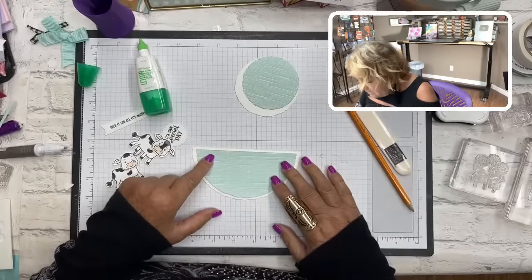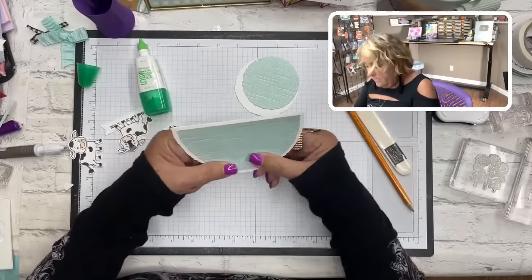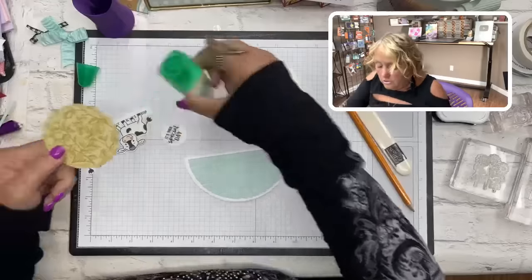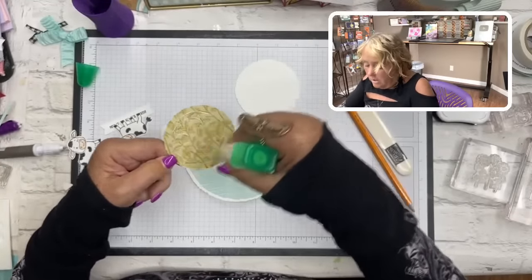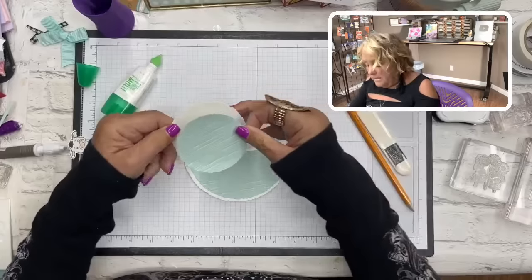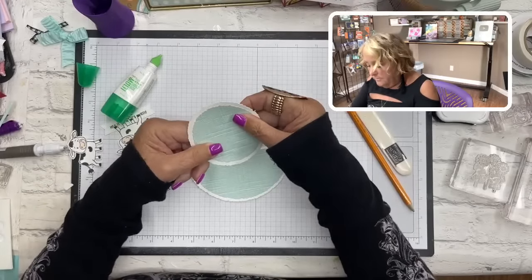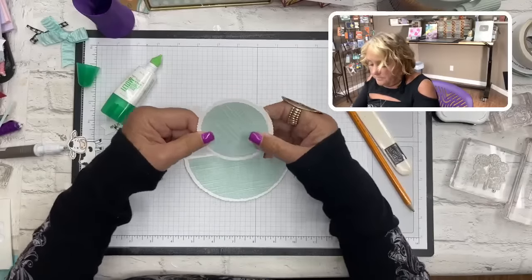So you get a little wiggle room there. Okay, and then let's glue our circle. Remember, this is 6 and 7 from the smallest for the circles. 7 was the one for the basic white, and then 6 was for the designer paper. Put that onto the white.